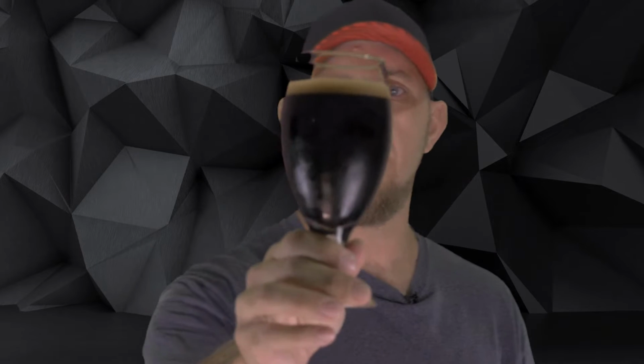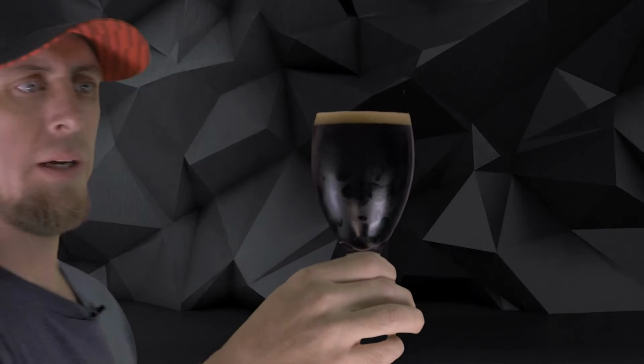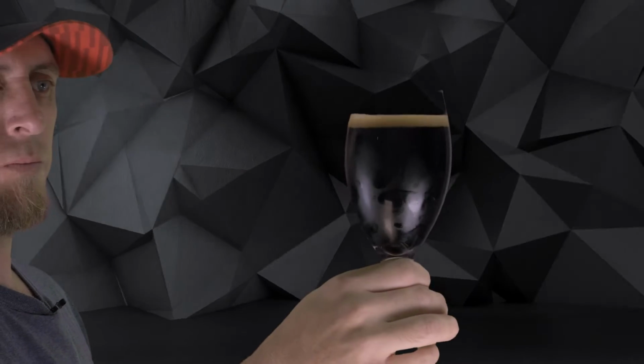Wow. You see that? Let me get out of the way here. I can't even see through it. That is some dark beer. This is a gorgeous beer, and it tastes... You guys should go get one. Wow, that has got a lot of chocolate to it. Coffee, chocolate, dark. I love dark beers. I don't even want to do any more news.